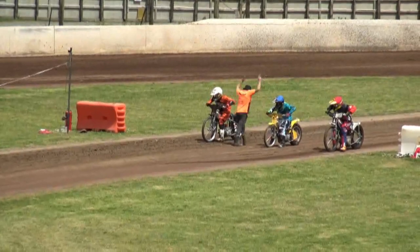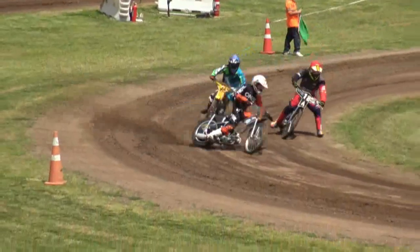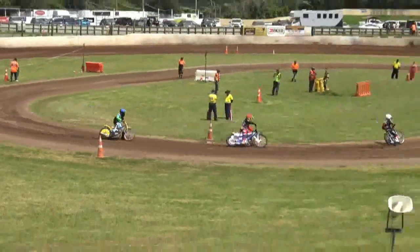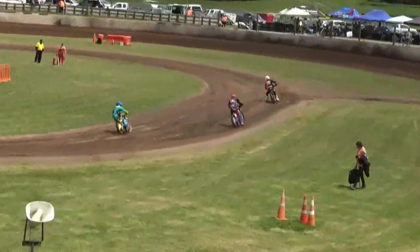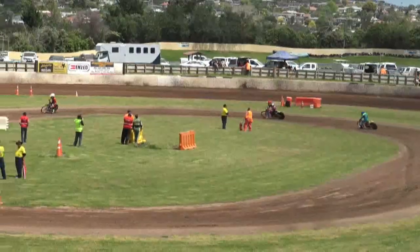They come back through now as the flag goes up. Oh, they get a bit in there. Out of the first turn, there's a rebuttal going into turn 1 there, but they managed to sort themselves out. So they come back now.